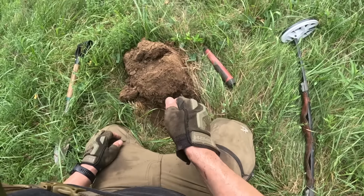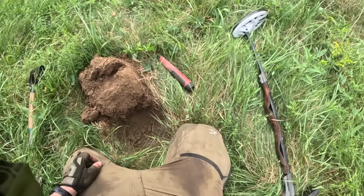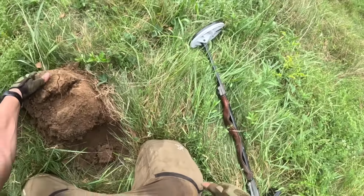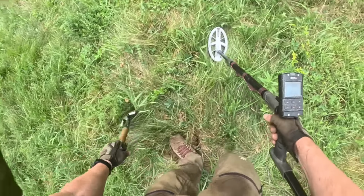It is a modern penny. That's a lot of lead up to disappointment there. That's okay. That could have been anything. It could have been a silver dime. Maybe the next one will be.